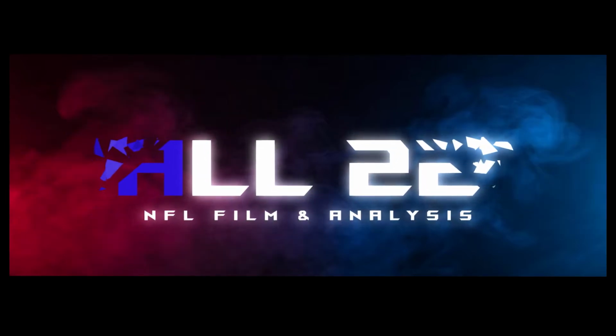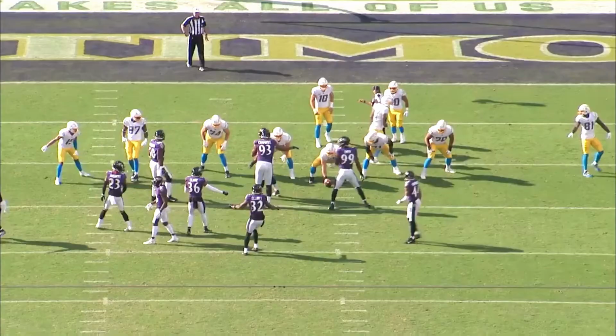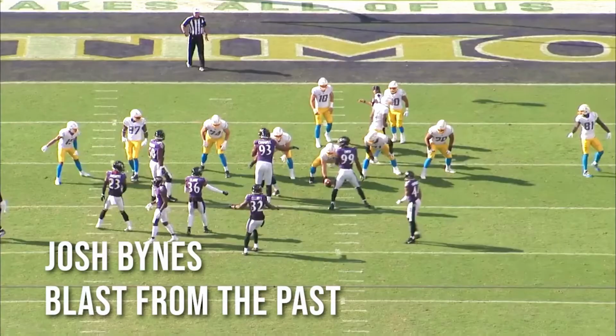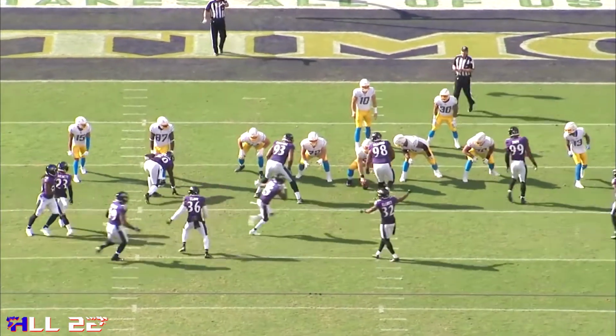It will be a pretty incredible story if Josh Bynes is able to continue the level of play that he showed Sunday against the Chargers. But for now, let's just appreciate what he did and try to break it down. Of course, Josh Bynes played on our Super Bowl team in 2012. In fact, I think he had the last tackle of the Super Bowl game on that crazy ending that we had there. But in any case, Josh Bynes settles this defense down.